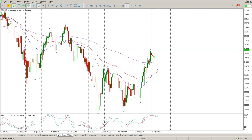Good morning, everybody, and this is your Dow Jones day trade setups for today. And nothing really going on at the moment on the weekly. We had these tails to the upside, tails to the downside.